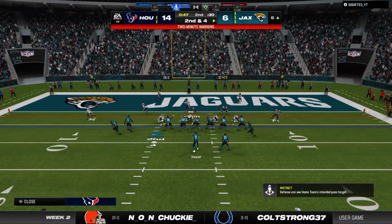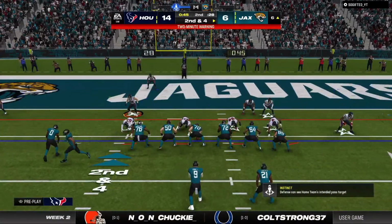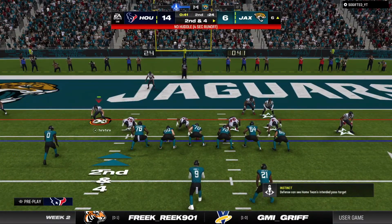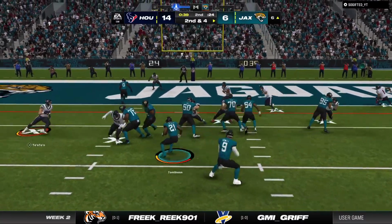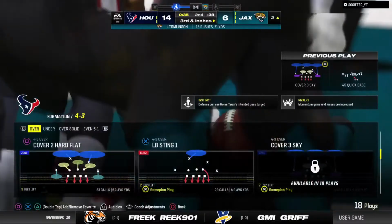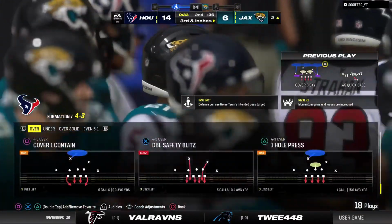Now the Jags are moving quickly in the hurry-up. Brings up 2nd and 4. From the gun, they'll try to run it. Call it a gain of 3, but not enough to move the sticks. It'll be third and about a foot or two.